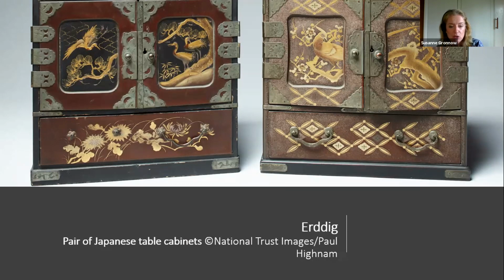Each cabinet has doors that open to reveal drawers, and one cabinet has 4 drawers and the other has 6 drawers, decorated throughout with birds and flowers and landscapes, as you can see, in gold and silver on a red and black ground. And it's very likely they were made in the same workshop. These types of cabinets were targeted at a broad market, and they were much less expensive to produce than the earlier pieces we have looked at so far.